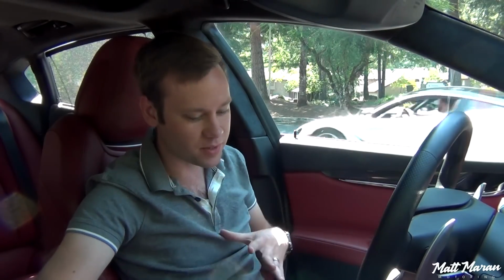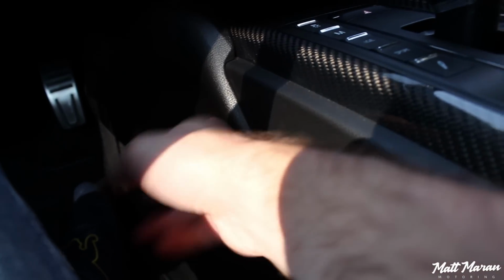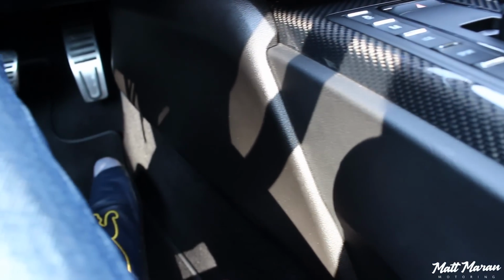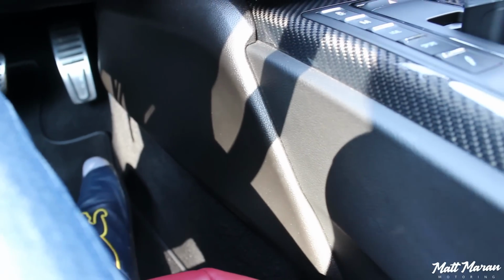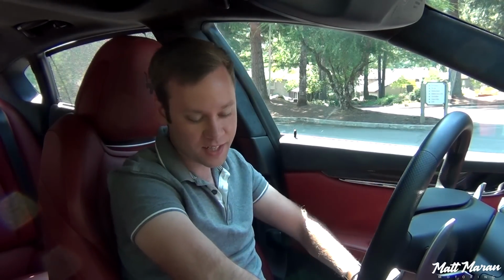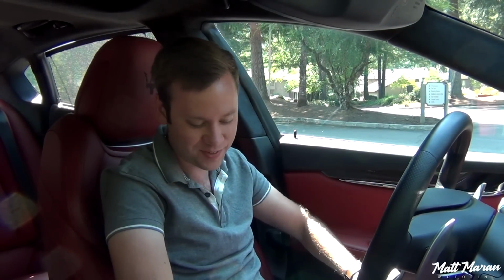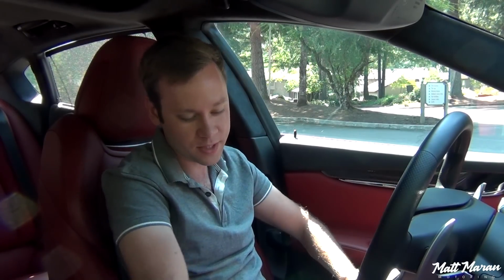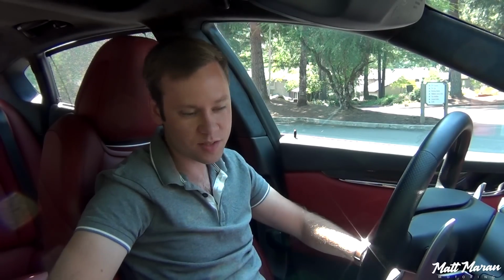But then you go down to some of the other plastics. This black plastic by the transmission tunnel is very hard and cheap feeling, honestly, and that's where you start to see some FCA stuff, but it's just kind of disappointing considering a Mazda that's $25,000 has padding here and this doesn't, and this vehicle is in the 130 range for pricing. So that's something that shouldn't be overlooked. They should have soft touch stuff everywhere when you're paying this type of money. So that's one little complaint.